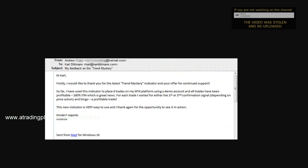This one here, Trend Mystery Indicator, continued support. Yeah, you certainly can hook up with Karl, and if you have any questions about it when you're going through it. 6 trades on my platform using a demo account. Okay, good. All trades have been profitable. Good for them. I guess that's 100% in the money, which is great news.